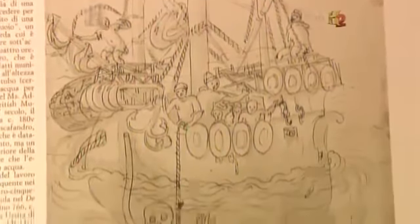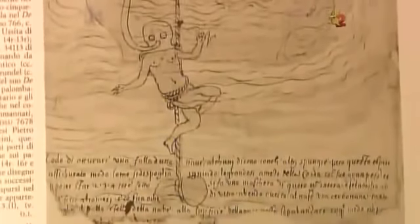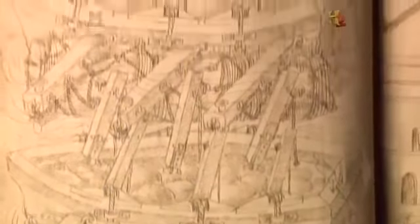Many of Taccola's drawings were genuine inventions designed to be used, such as the breathing apparatus and the keel breaker. However, some of them were simply made to showcase Taccola's imagination. Some of them are like concept cars at motor shows, you know, they're sort of advertising what you can do.